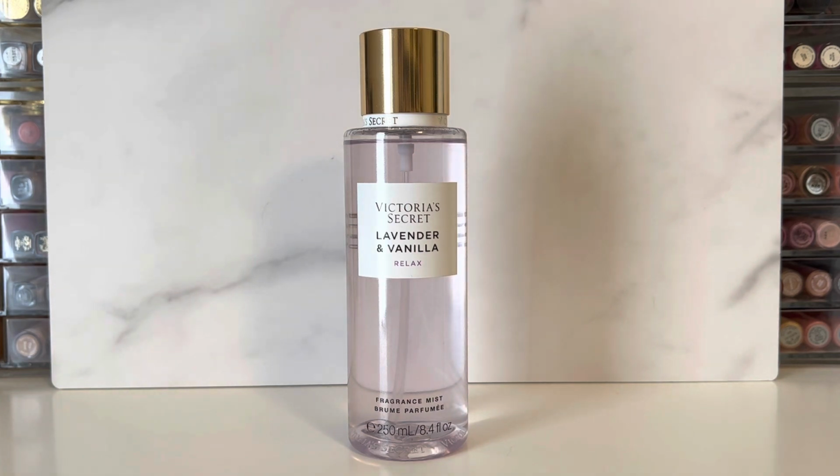And lavender is always associated with relaxation, so I do think that makes sense that they associated that with this scent. And overall, I do think it is pleasant, and I'll use this one up, but I probably won't purchase other products in this line just because I'm not a huge fan of lavender, but I do think that this is a very nice, pleasant, comforting scent.